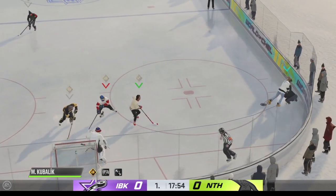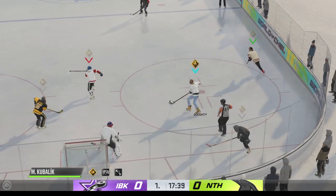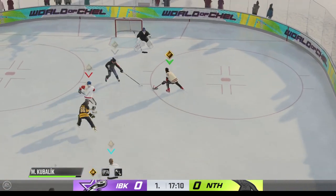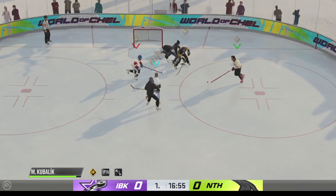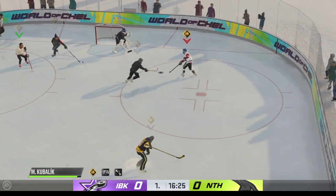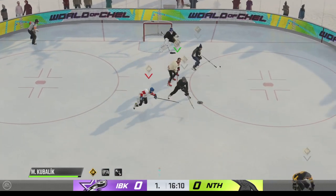Oh, now there's a way to create some space. The Icebreakers scoop it up along the boards. Play develops, it's a 2-on-1! Glove saved by the goalie. And now it's grabbed by Kubalik. Almost lost the puck, but hangs on here as play continues.